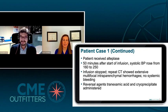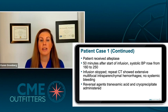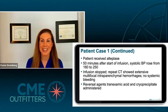Continuing with the patient case, the patient was deemed a candidate to receive alteplase, and she did receive it. And I do think that's reasonable. Her blood pressure was in parameters. There was no obvious contraindication according to current American Heart and American Stroke guidelines. 50 minutes after the start of the infusion, we get the dreaded emergency physician call. Dr. Greenberg, we need you in the room. The systolic blood pressure rose from 160 to 250. And this is every emergency medicine physician's nightmare.